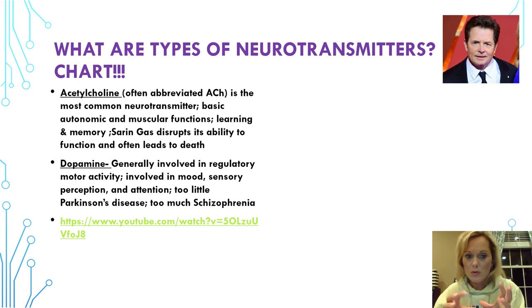Okay, it can in that middle stage. It's sort of like that mood, sensory perception one. Attention can be affected as well. If it gets too little, then we start getting into a disease. It's a chemical imbalance. Too little, Parkinson's could happen. Especially if you have a gene for it. And then too much dopamine can create overactivity and schizophrenia symptoms. Okay, so that's what we call a chemical imbalance.